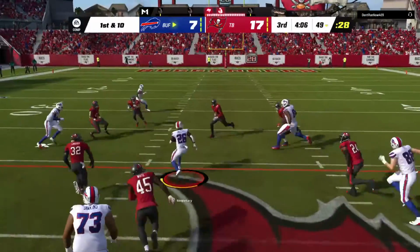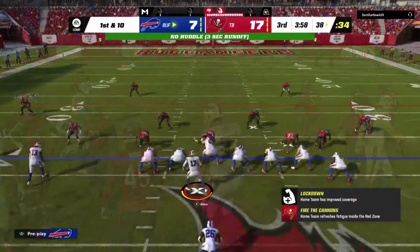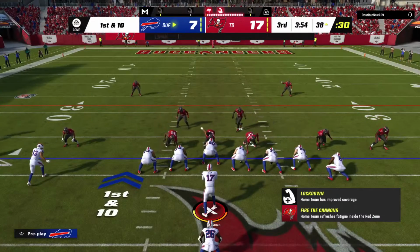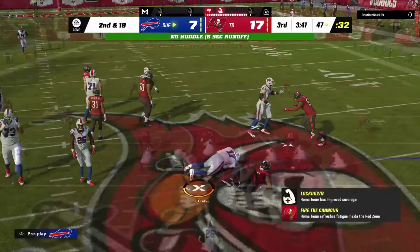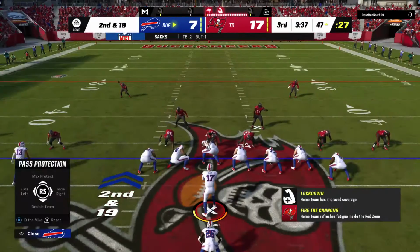Singletary again. And they'll get him down as he's inside the 40. So from Buccaneer territory now, it's 1st and 10 at the 38. To throw, it's Allen. Rush coming, and he's taken down. After the sack, it's 2nd and 19, and the road gets a bit tougher from here.